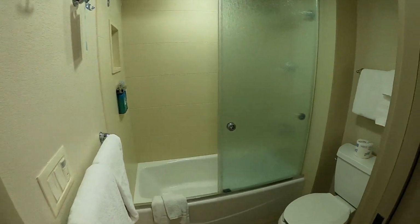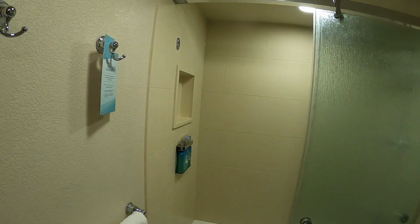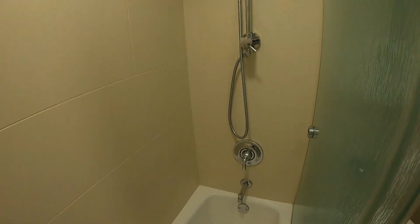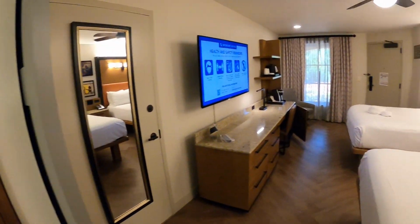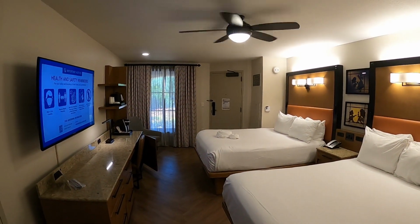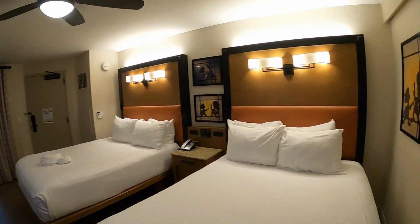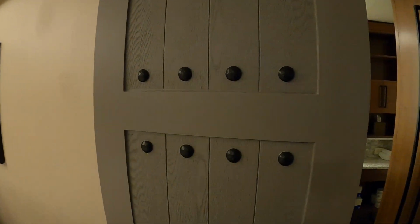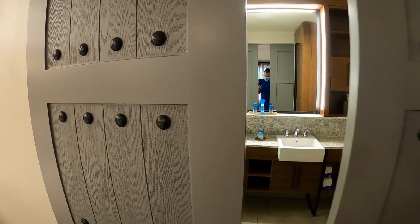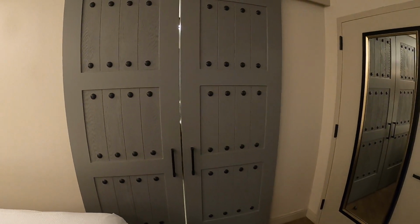Look at the bathroom. Pretty standard bathroom. It's nice. It's very spacious. I like the artwork, I like the theming. I like it. I like it. I like these doors. Nice for privacy.